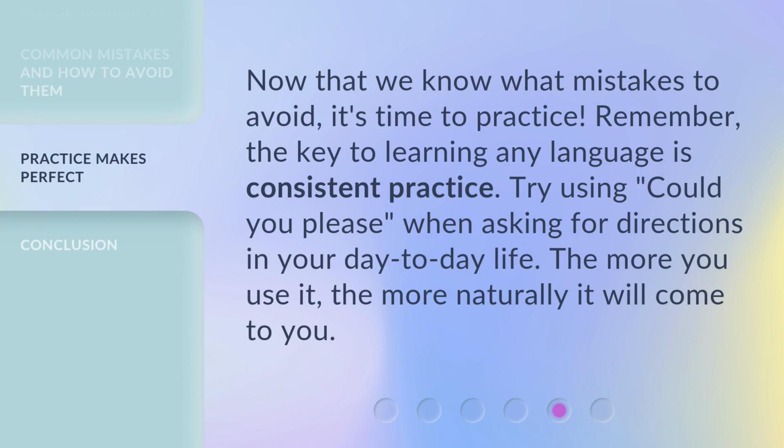Now that we know what mistakes to avoid, it's time to practice. Remember, the key to learning any language is consistent practice. Try using "could you please" when asking for directions in your day-to-day life. The more you use it, the more naturally it will come to you.